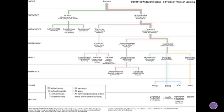So when we look at primates, again, we've already talked a little bit about the prosimians and monkeys, and we'll do some more of that today. We just want to clarify what the characteristics are. Then we'll talk about apes, and of course we're going to focus on the other human ancestors and things like that. So that's going to be our focus.